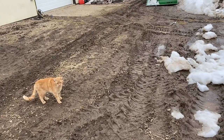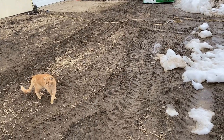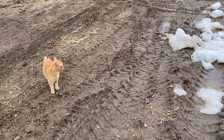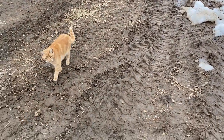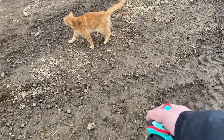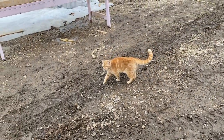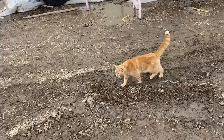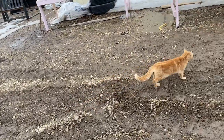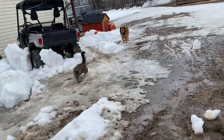Wild kitty. Are you hungry? Should I feed you? Yeah? Are you wild? Can I pet you? Come here. Kitty, kitty. No? Another wild kitty to feed? Are you gonna fight? She doesn't want to fight with Elvie.